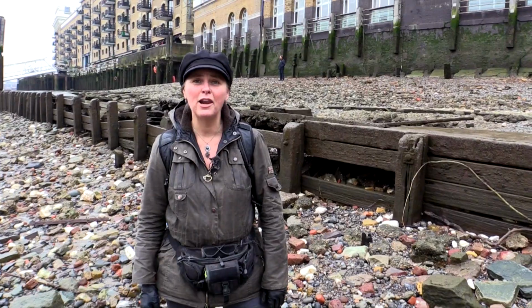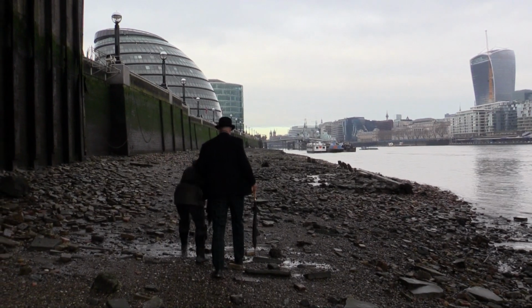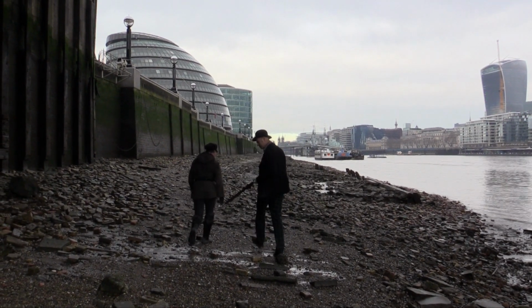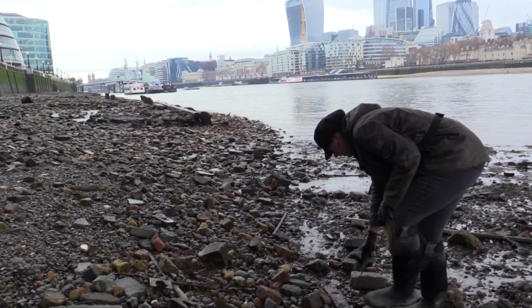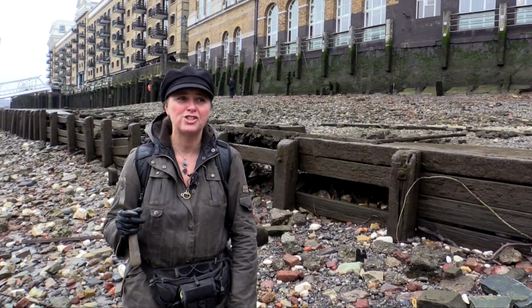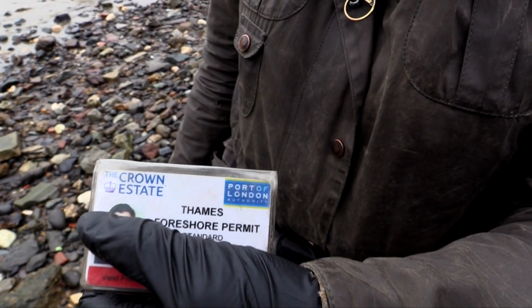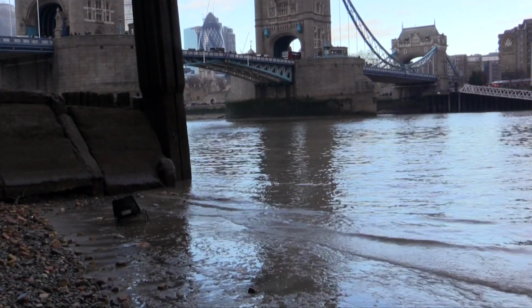I'm a mudlark and I look for historical artefacts that we find in the mud. Anything we find over 300 years old, we take to the Museum of London to be recorded on the Portable Antiquities Scheme. And we find all sorts of wonderful, exciting things that have actually changed the way we see history today. You have to get a licence from the Port of London Authority. It's very useful. It tells you everything you need to know about the tides, and a load of maps that tell you where you can go, where you can't go.